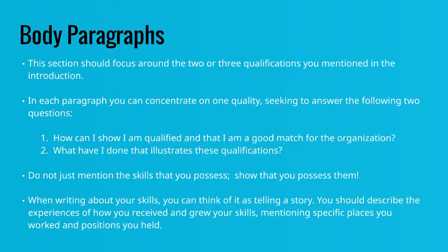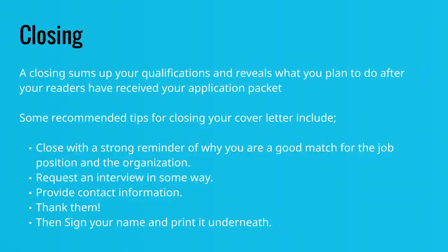Demonstrate how you improved efficiency or productivity at work or school. Include what you did at school that proves your skills. Explain how you set a goal and reached it. These are all great ways to focus on the qualifications you mentioned in your introduction.